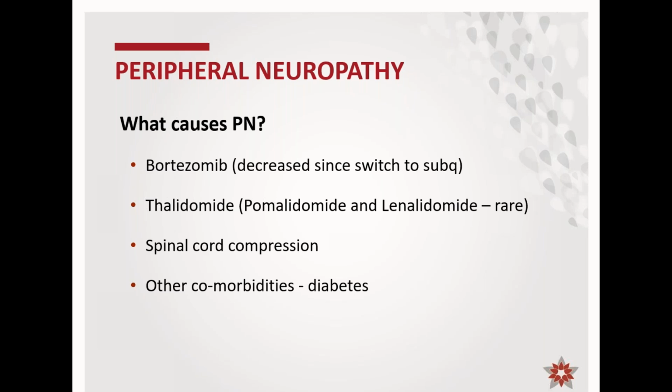So what causes it? Actually, nowadays it's a little bit more rare. Bortezomib in particular used to be one of the culprits, but this has decreased a lot since we switched to subcutaneous administration of the drug. And also we've switched to giving it once weekly instead of twice weekly. This has dropped the incidence by at least half, between 50 and 70%.